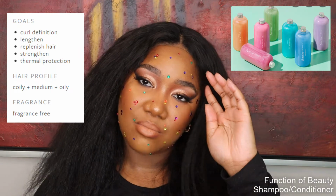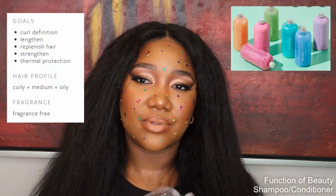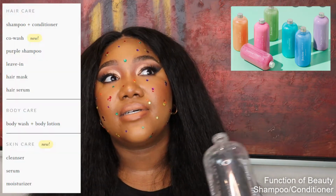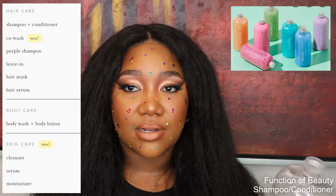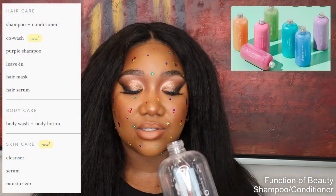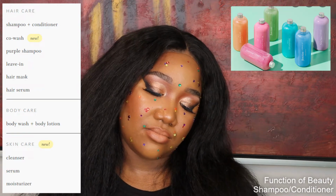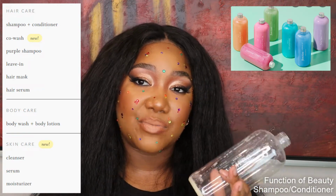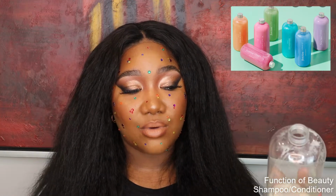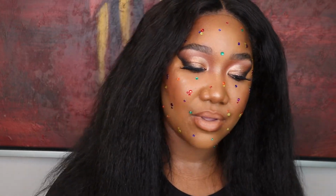They do have many more products now. When I bought this, it was just the shampoo and the conditioner. I think they have a hair oil, a deep conditioner, other products now. I would give it a try. It is really cool. You get to customize all of it and make it so that it fits your specific needs. So give it a shot. I would recommend this. One more hair care product and then we're going to move on to makeup.